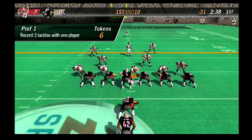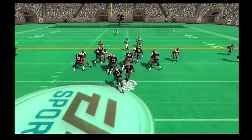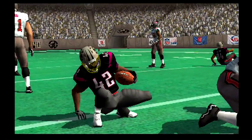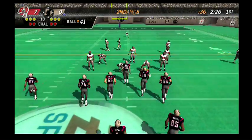They line up in the I formation. Seymour moves in motion. Hand it off. The defensive tackle surged through the line to bring the runner down. It's second down and eight to go. Ball on the 41-yard line.